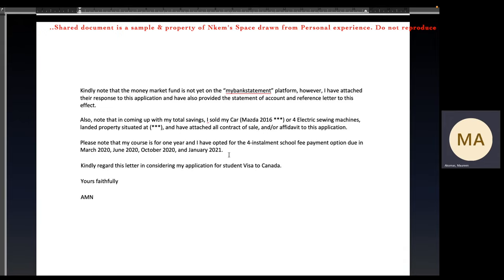And so finally, I hinted about my buffer. For my studies, I opted in to pay my school fees in 4 installments, which meant that I could only pay 3 portions of my school fees in 1 year and the last portion in the next year. This way, I'm hinting to the agent that although I have all the school fees covered on my proof of funds, I only needed 3/4 of my school fee for that active year, while the remaining amount can be a buffer for me. However, you need to make sure that you have all your expenses covered. And then you give your closing remark, hoping that they consider your application for your study visa or your permanent residency to Canada. Yours faithfully, your name.